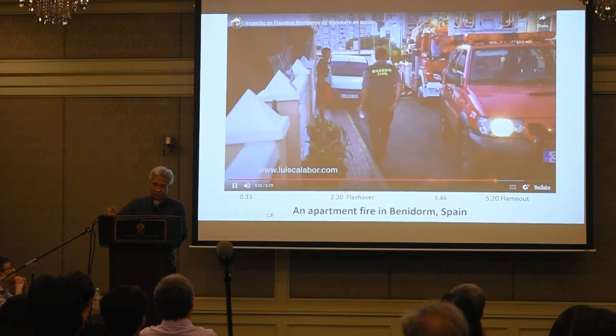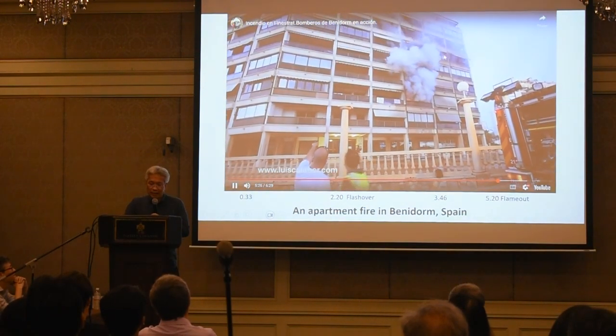I really like these guys. They're really chill. You know? They brought in a turntable ladder. They never bother using it.